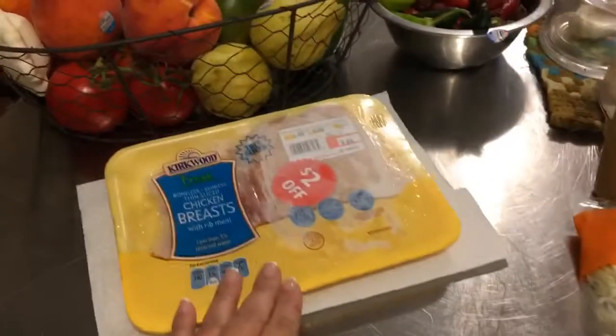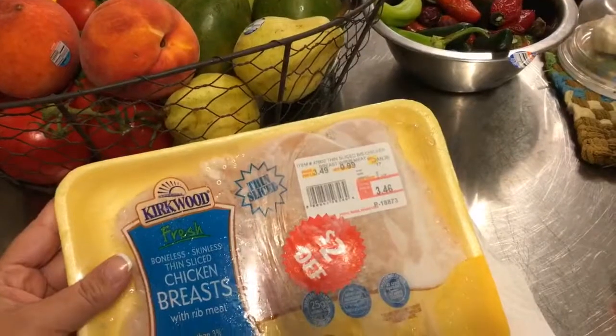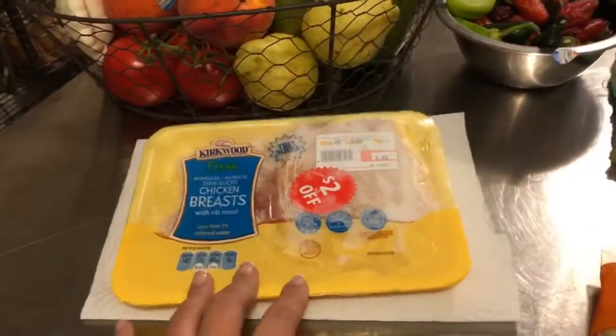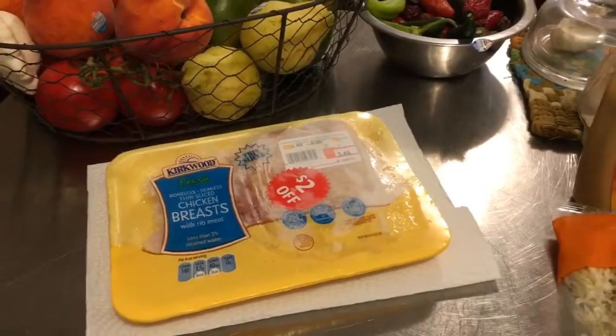I have some of this chicken that I had bought from Aldi. It was $2 off. I just pulled this out of the freezer, so I bought this for $1.46 for a pack of chicken breast. They're thinly sliced chicken breasts, and what I'm going to do with these is lightly bread them.